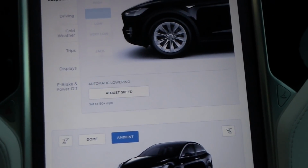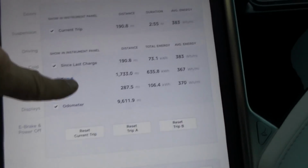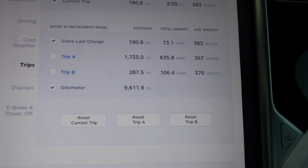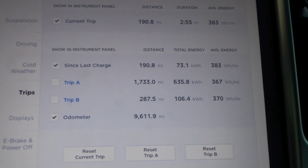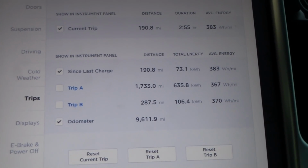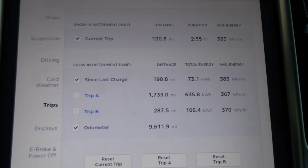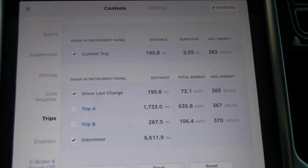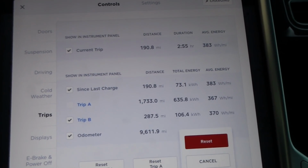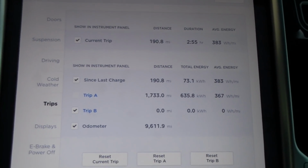Let's check the trip of yesterday and reset the trip meter. So yesterday I had about 97 miles on trip B, and I drove 190 miles and consumed about 230, because I was not driving the speed limit, some of it driving faster. Okay, and let's reset trip B, and then we record how many miles we drove today. Alright, we are ready to go.